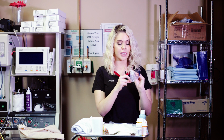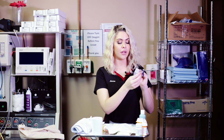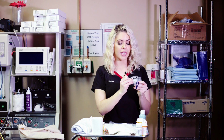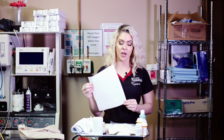The pressure is locked in by plugging this. So you will pull the plug out, empty this into a cup, and then put it back in to maintain pressure and adequate drainage. The nurse will provide you with a drain lock and instructions on how to empty and care for your drains.